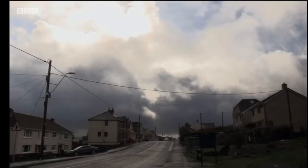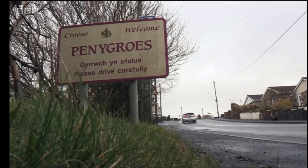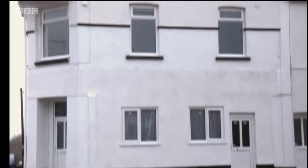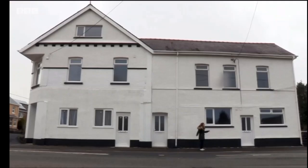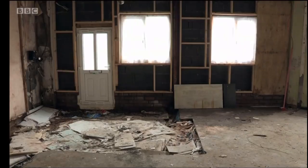We return now to Carmarthenshire and the village of Penygroes, where earlier Martel took a look around this block of 5 flats, plus a ground floor commercial space, up for auction with a guide price of £218,000.